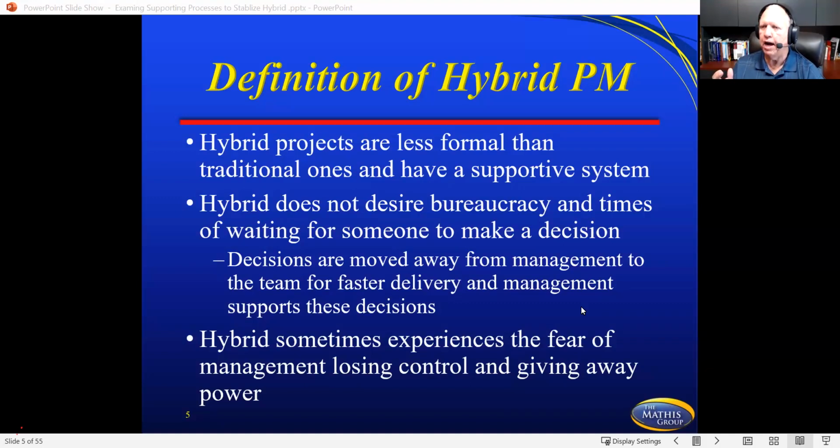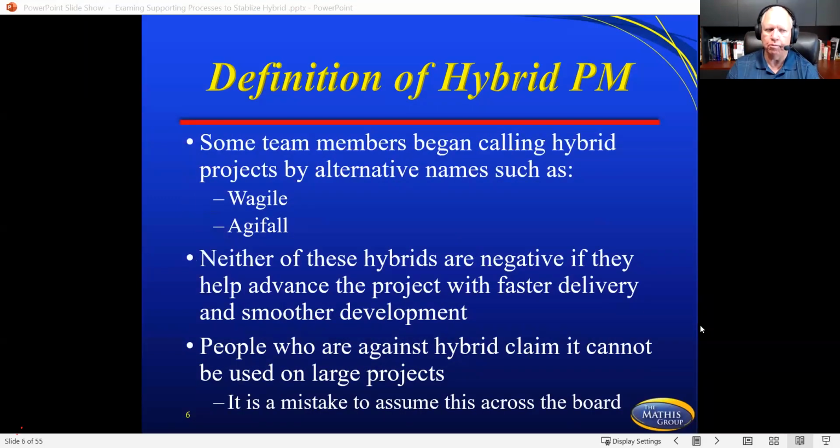But there is a fear, and let me just talk about the elephant in the room. There's a fear of hybrid. The fear is, as a project manager, if these teams are making decisions, what's going to happen to my job? And the fear of management a lot of times is, if these teams are making these decisions, who's accountable? And so you fight that fear back and forth all the way through hybrid in so many ways.